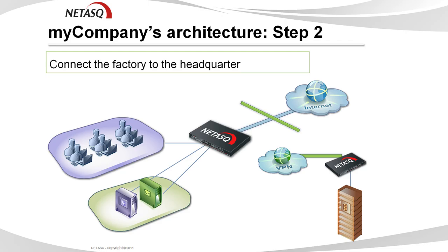The second step for Fabian is to create a secure virtual private network, or VPN, linking my company to that of the head office. For this, he will configure an IPsec tunnel between the two networks.